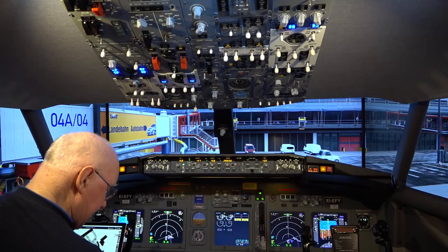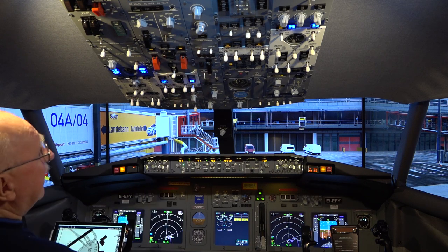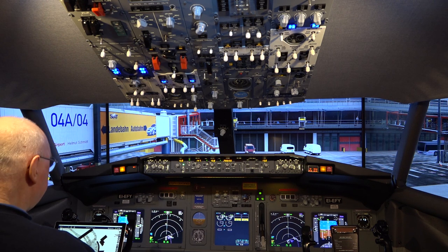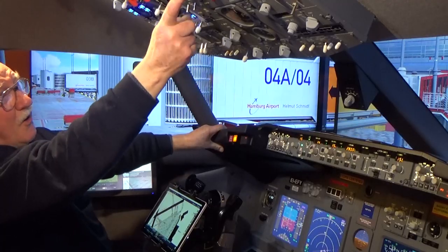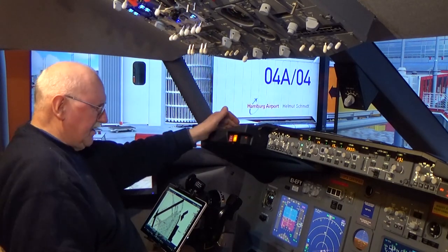So let's close the stairs and the door. Tell the attendants to make sure everybody's sitting down. And then we'll get the tug to give us a pushback. All right, stairs are up. Crew is ready. Adjust my seat.